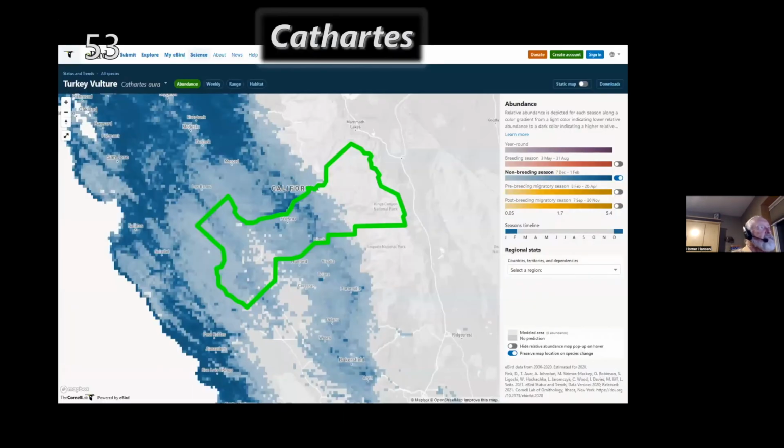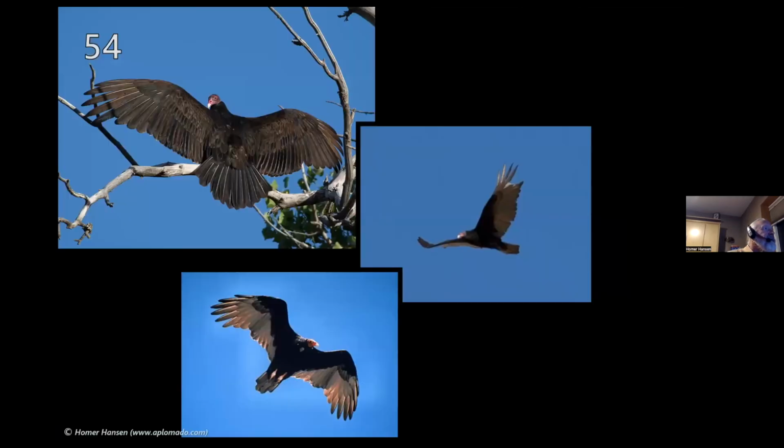And can't forget the turkey vultures, of course, still out there in the wintertime. Not as populous as in the migration, and of course some of the counts will not be the same as you see in migration. Spectacular there.